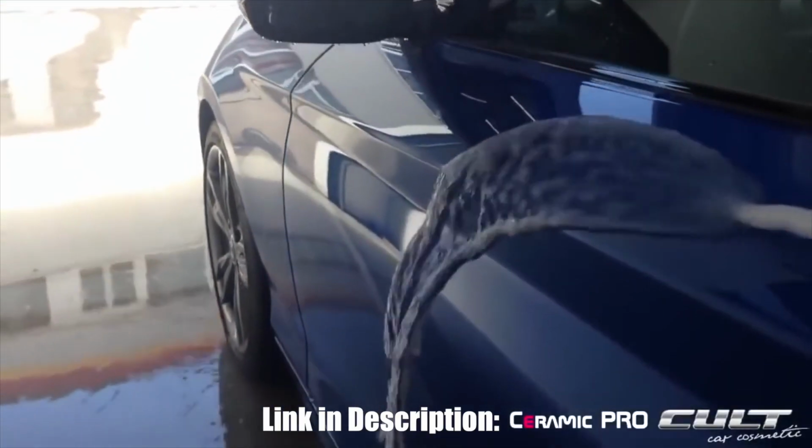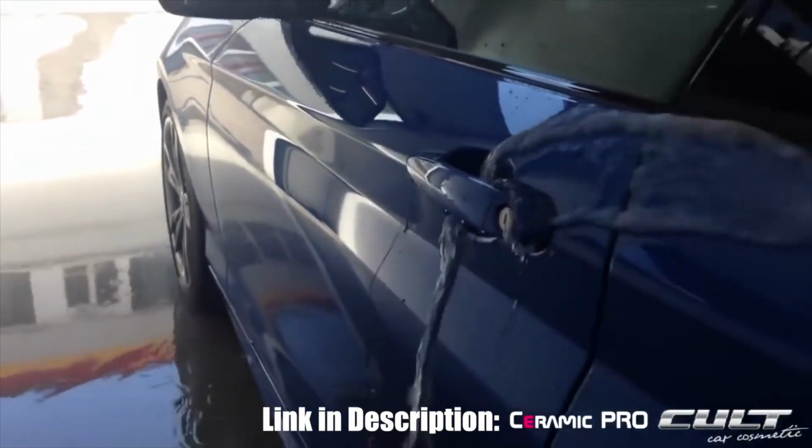It's recommended waxing at least once every 3 to 4 months. I always say every other wash because it's really easy. You just spray and wipe it. We also offer Ceramic Pro. It lasts the lifetime of the wrap. That way you don't have to ever wax it. It doesn't fade. Water just beads right off. Yeah, I've seen that.